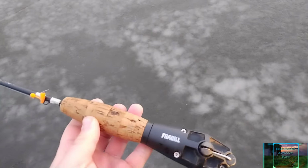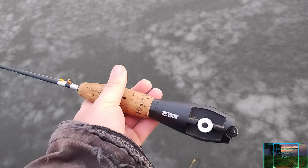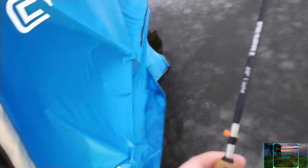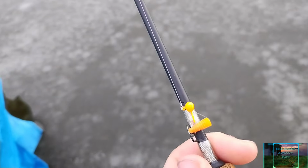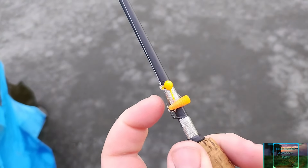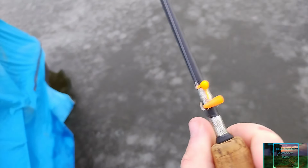Well, I am going to start going through what I'm using. This is just a jiggler pole, the 48 light. Unless we get interrupted by the tip downs, that little orange jig right there, all beat up, torn apart. Caught some fish today. That's the pole. I'll show you my tip downs here.